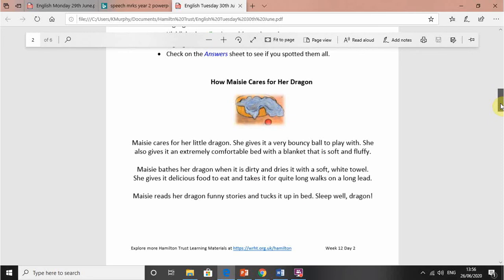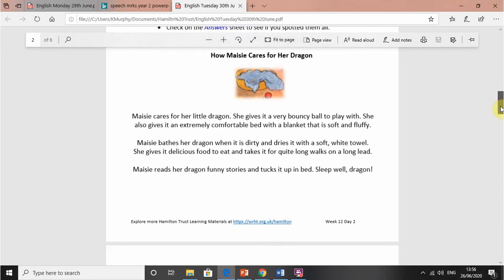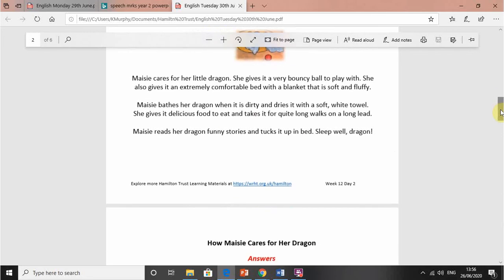But first of all, I'd like us to read through this together in a chorus. Off we go. Maisie cares for her little dragon. She gives it a very bouncy ball to play with. She also gives it an extremely comfortable bed with a blanket that is soft and fluffy. Maisie bathes her dragon when it is dirty and dries it with a soft white towel. She gives it delicious food to eat and takes it for quite long walks on a long lead.